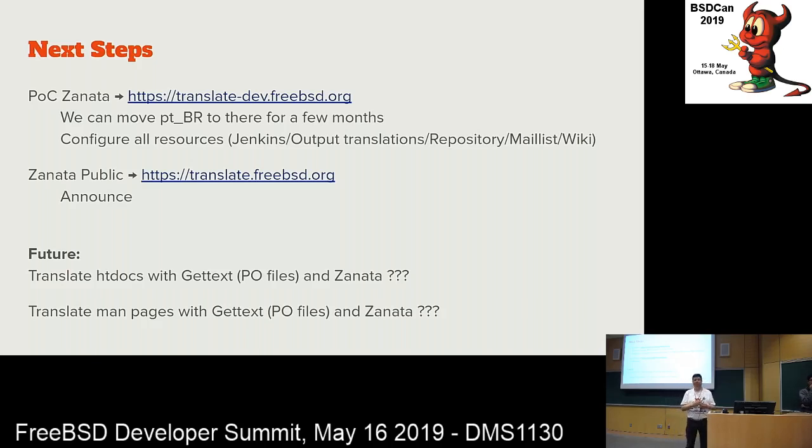I have a couple of questions about that. At IX, we used Pootle for a while, P-O-O-T-L-E. It turned out we really needed somebody to maintain it, and then we switched to Weblate, which is a similar idea but probably better implemented. And that also, you really need somebody to manage that server. What does Zanata need? Is it like a Python web application or is it Java? It's Java.